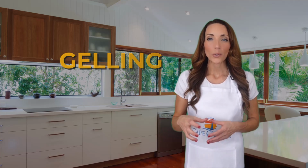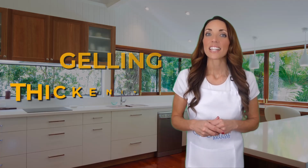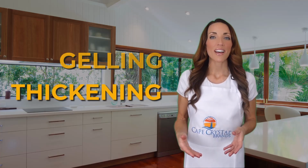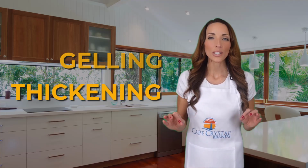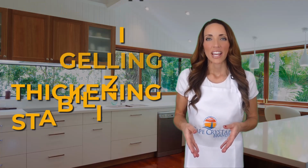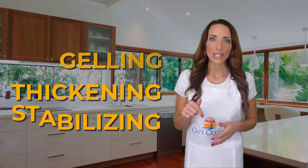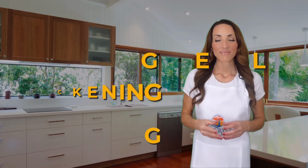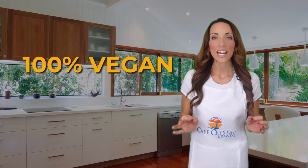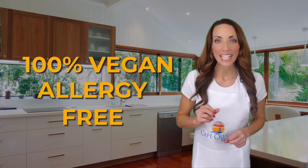Agar agar has three main superpowers. Gelling. Just a small amount creates firm, clear gels that slice cleanly. Thickening. Add it to soups, sauces, or drinks for a silky body without altering flavor. Stabilizing. It helps keep ingredients suspended so fruit pieces don't all sink to the bottom of your jelly. And the best part, it's 100% vegan and allergy-free, making it suitable for almost any diet.